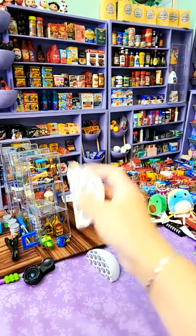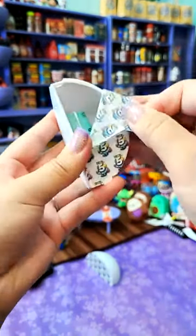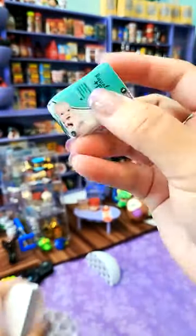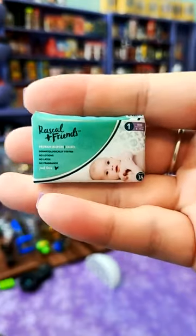The avocado plushie is super cute. Hi, fluffy bears. All right, and we got diapers. Boo! We don't like diapers. This is the only one you'll ever hear me complain about, but I don't like diapers.